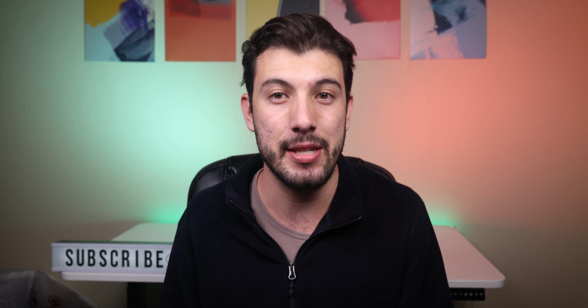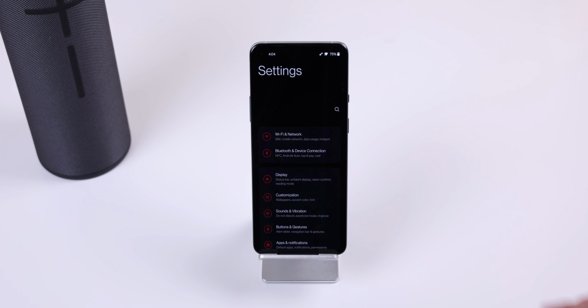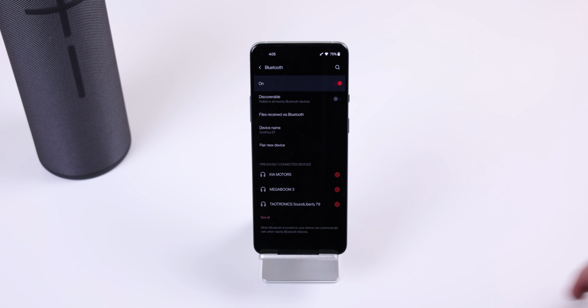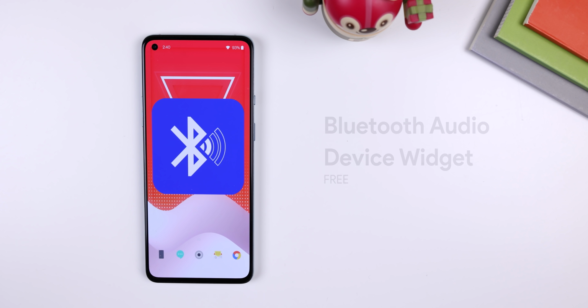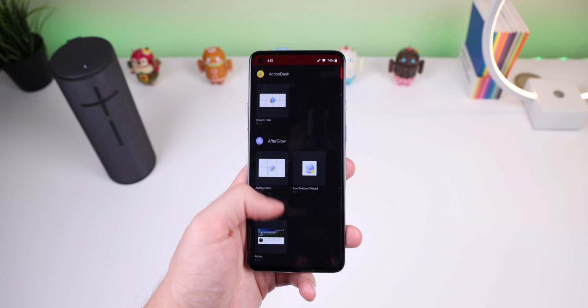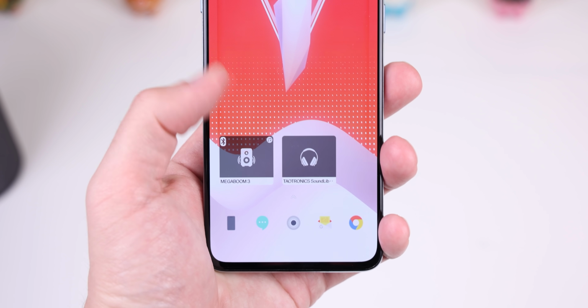Whenever you want to connect to a Bluetooth device such as your speaker or headphones, it's a long process to connect to it. Unless the device has an automatic connection, you'll need to go into the settings, jump into various menus, and tap on your desired Bluetooth device just to connect to it. With Bluetooth Audio Device Widget, you no longer need to go through that long hassle because you can just place a widget on your home screen that will automatically connect to your desired Bluetooth device by just tapping on it.